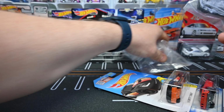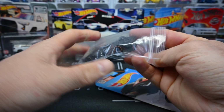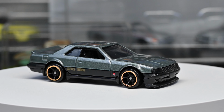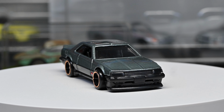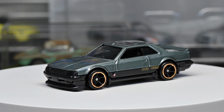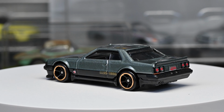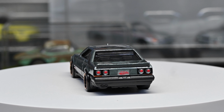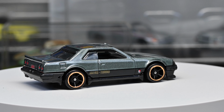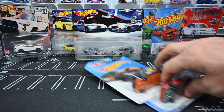The last loose car that we got to showcase, and then we'll get on to the carded stuff. All right, look at this beauty in perfect condition. And we just saw this in purple, part of our B case. So I'm very happy to have this. This is the '82 Nissan Skyline R30. Looks very clean. I love the gold trim on the wheels, the black interior. And like I said, I'm trying to get all the Skylines and GTRs loose. So very happy to find this one. All right, let's go ahead and park up that R30 to the side. Let's go ahead and move on.